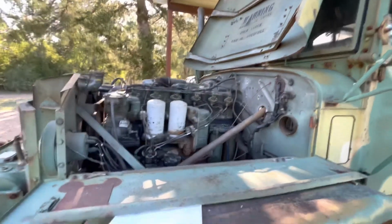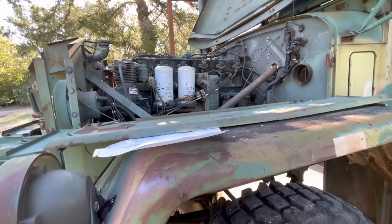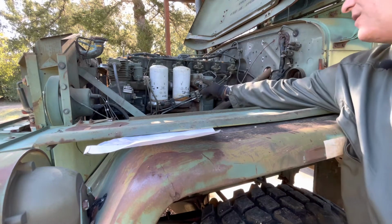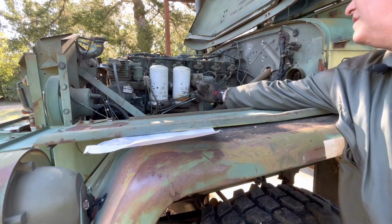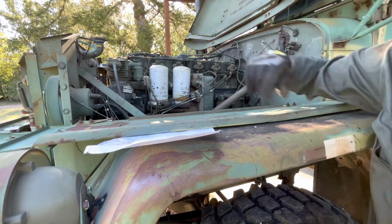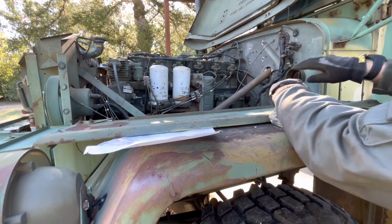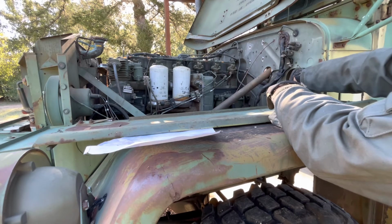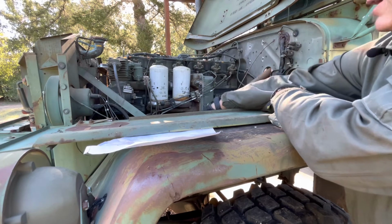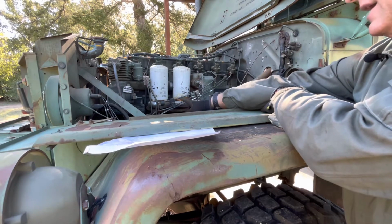If you're doing a pre-purchase inspection on one of these things, all the stuff we just talked about, look at. This is a port to take oil for a sample. You can take some oil to send off for a sample. I installed a heater. This is the heater intake right here for inside the cab. Well, my heater's not here because last time I worked on the injection pump, it was in the way, and I just haven't put it back on again.